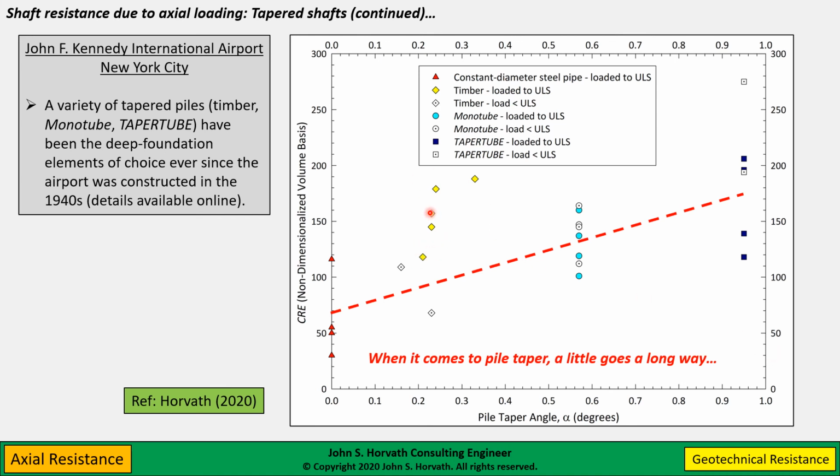And we see, again, when it comes to pile taper, little goes a long way. Look how even for timber piles, very small taper angles, 0.2, 0.25, 0.3 degrees of angle, very, very small taper angles. Look how much more efficient, relatively speaking, they are compared to constant diameter. These happen to be steel pipe piles in this case.